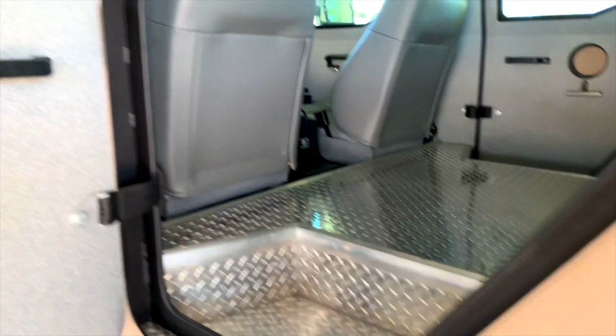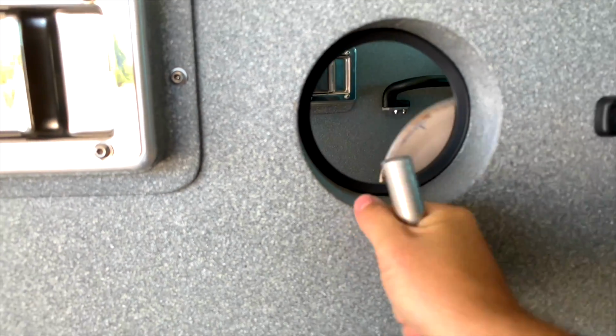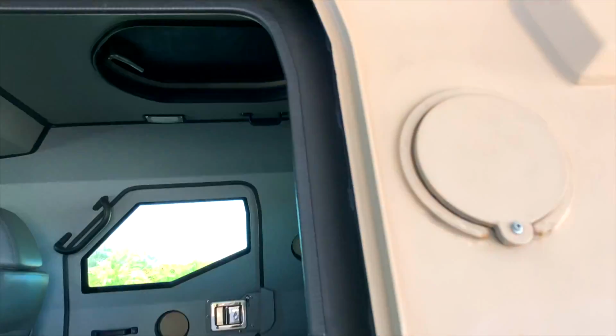Diamond plate floors. Nice back seat. More seat belts. You can see all the gun hatches. You just pull this. You can do what you need to do there. All diamond plating is really nice.